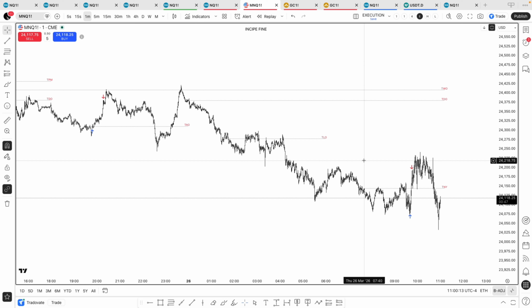Today is the 26th of March, today being a Thursday, and in relation to the economic calendar, we had high impact news at 8:30, simply just being unemployment claims, so nothing too interesting. But I took two trades on the Nasdaq, one during the Asia session and one during the New York AM session. So we're going to take a look at both of these trades.